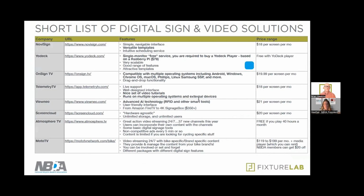Okay. What else, Brian? What else? OnSign TV is the thing that stuck out to me. They're compatible with multiple operating systems: Android, Windows, Chrome. So like you're using a Mac and you want your Mac to be driving what's on the screen, you can use their system for that. It also has tools for utilizing the built-in capabilities of some smart TVs these days. So that feels like a good thing to look at.